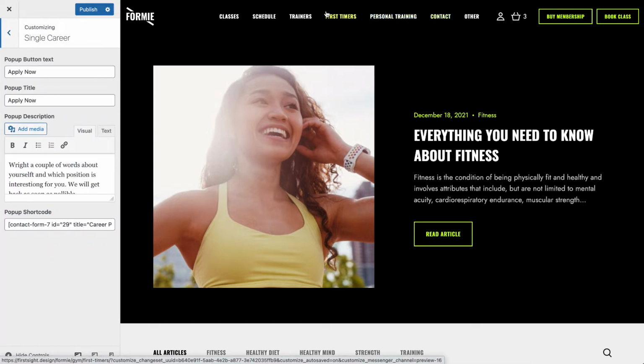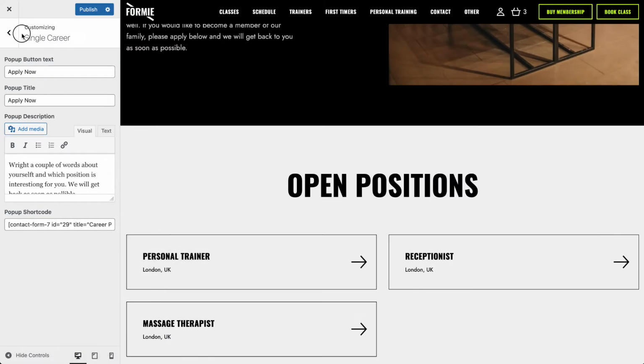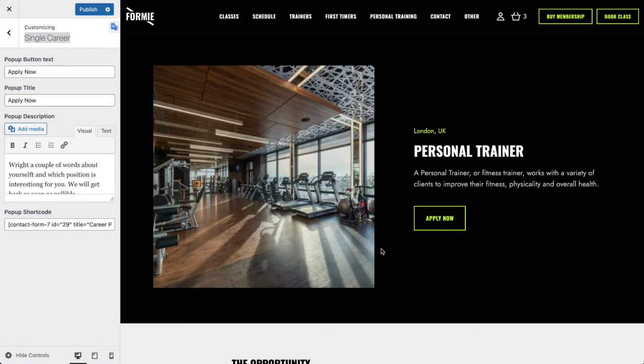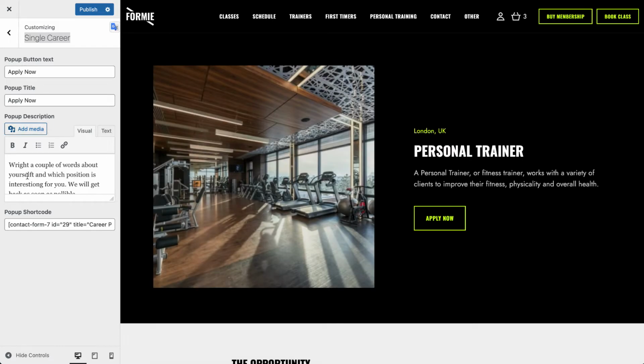Single career, let's go to the career pages. Here they are. Here is a catalog page for the career. We are currently customizing the single career page, so we need to go to the job posting details, this page right here. We have an apply now button with a pop-up, and we can set up that pop-up right here.